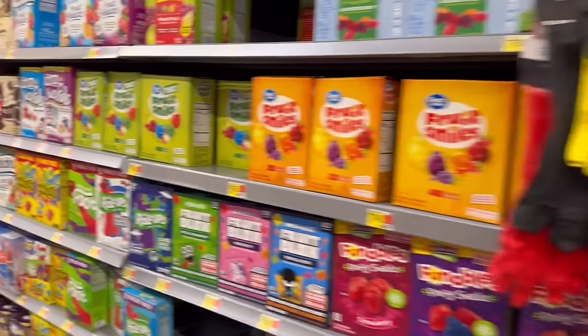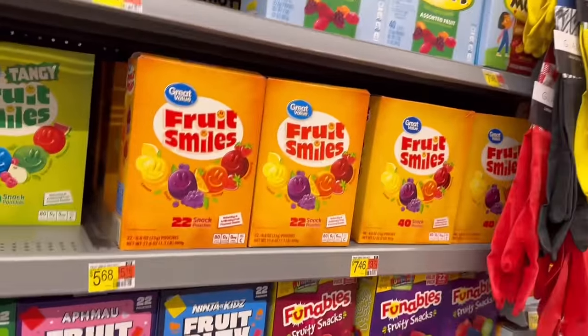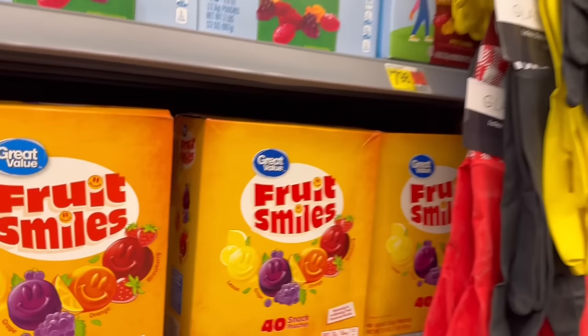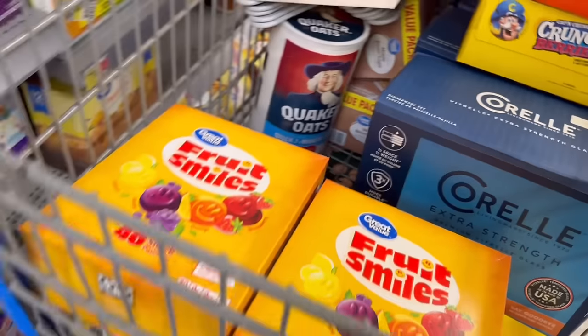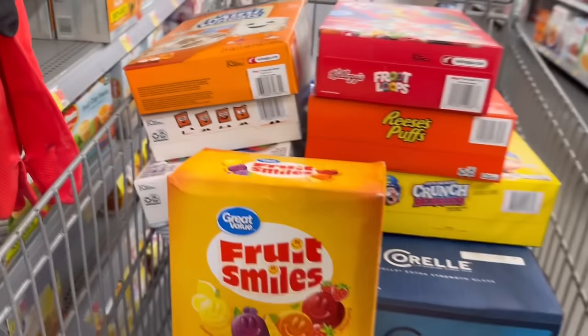Gotta get Fruit Smiles. The best fruit snacks that exist. Is that the biggest box they have? Oh, here, 40. That's what I want. Processing through my head how many we need.